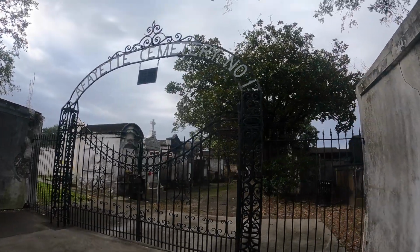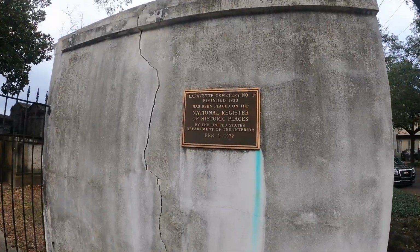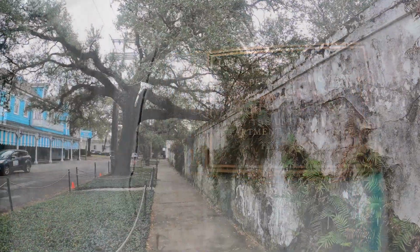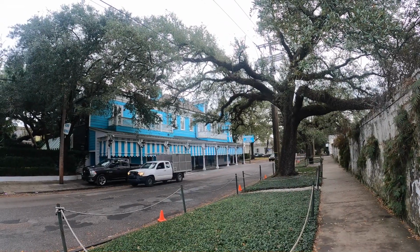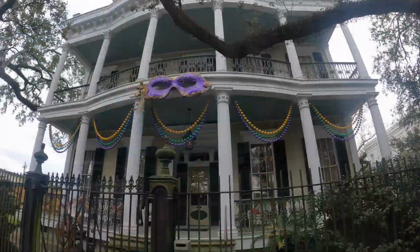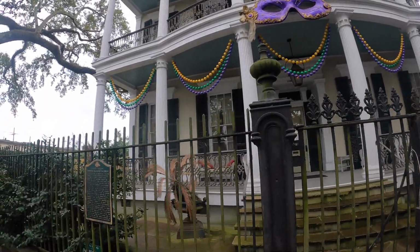The beautiful and historic Lafayette Cemetery is there. It was not open to us during this time. They were doing some renovations. It is a National Historic Place. And right across the street is the Commander's Palace if you want to have a really swanky dinner. And all the homes here are decked out for Mardi Gras.